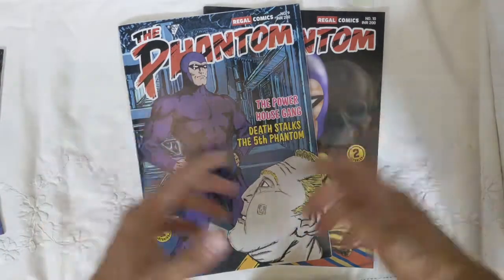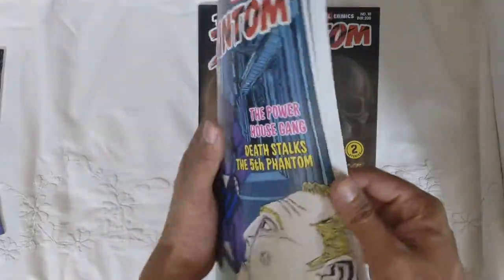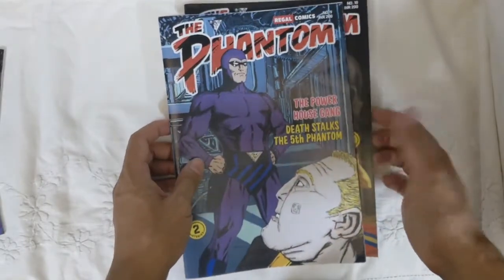I would want this series to run for years, because there are so many stories and so many possibilities, and this kind of quality of printing and colors and separation. Great job.